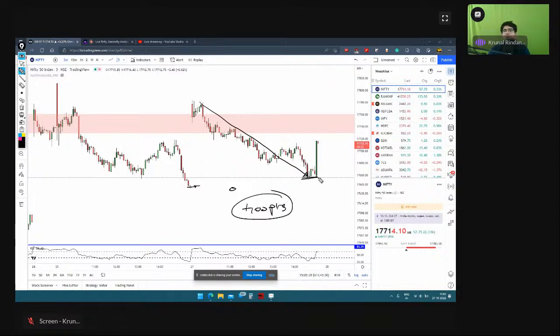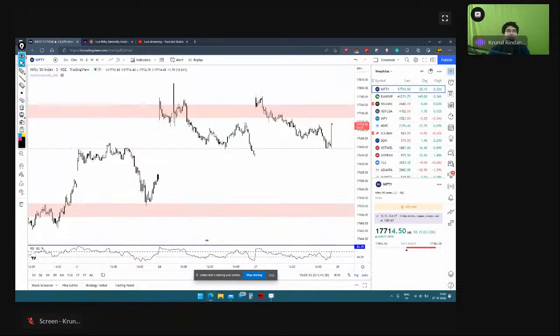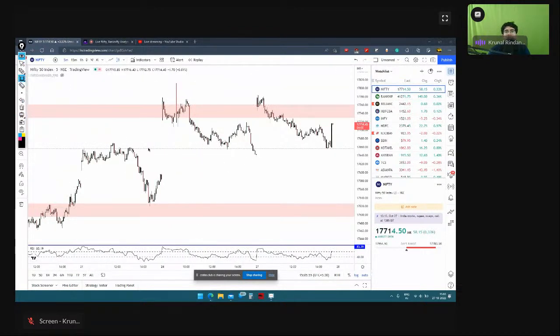Then finally we saw this doji, long-legged doji of sorts at the previous close level, and from there we saw a bounce. So ideally around this level should have been at least one of our clues that maybe market शायद यहाँ से ऊपर जा सकता है. Obviously इतना बड़ा spike आएगा, that was maybe a little unexpected, I'd say. But otherwise, apart from that, if you see, यही जो level है वो बहुत support दे रहा है निफ्टी को.